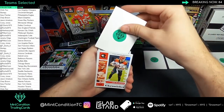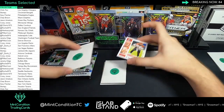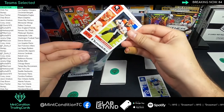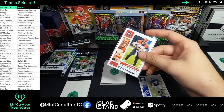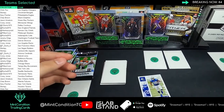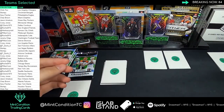It definitely would have. We have a Joey B. There we go. It's covered anyways. Behind the Joey B, it is a Jonathan Taylor. So we will sleeve both of our rookies. Stompy getting the Joey B's, the acetate Joey B, the Chronicles base Joey B. Here's a JT for the Colts.